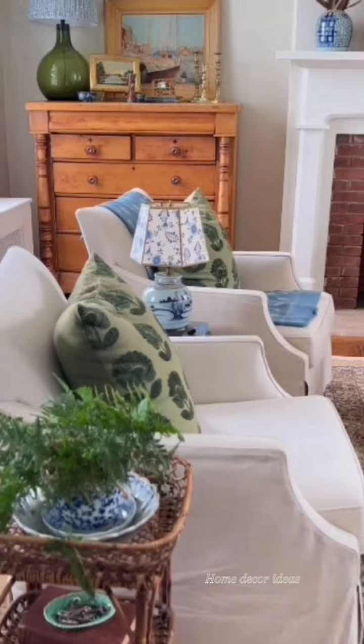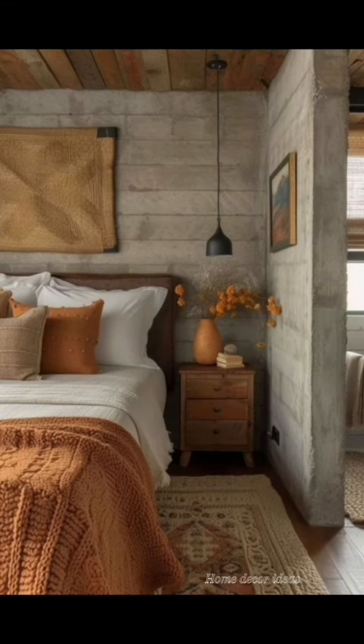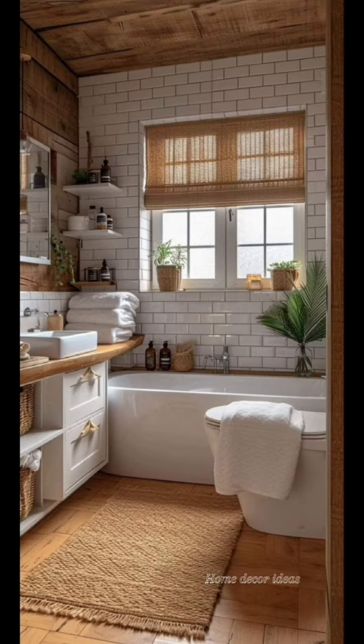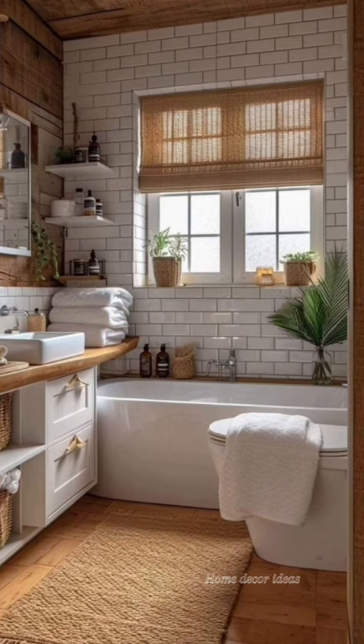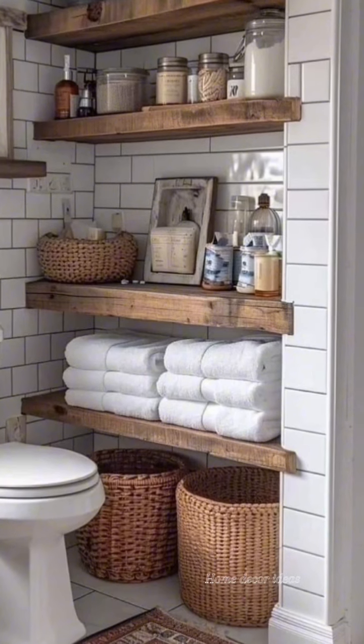It's all about balance. Mix vintage pieces with modern ones to keep the space looking fresh. Fresh flowers and greenery are a must-have. They bring life and color into your home, making it feel even more inviting.